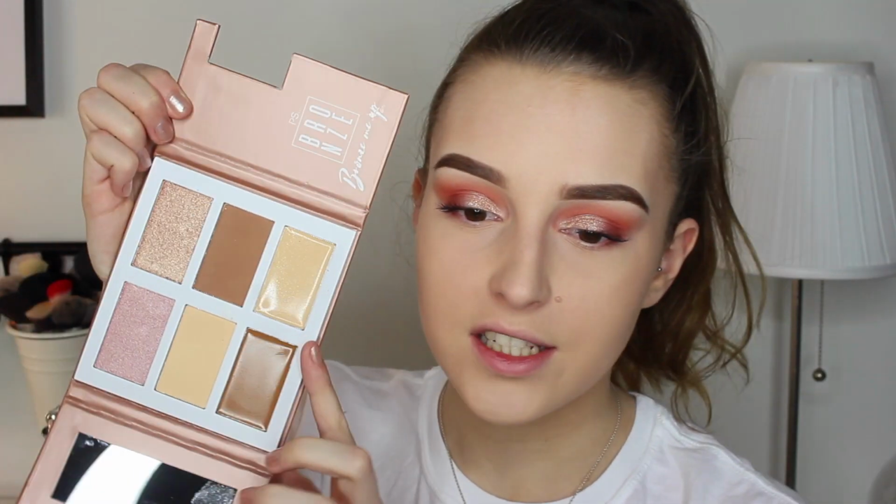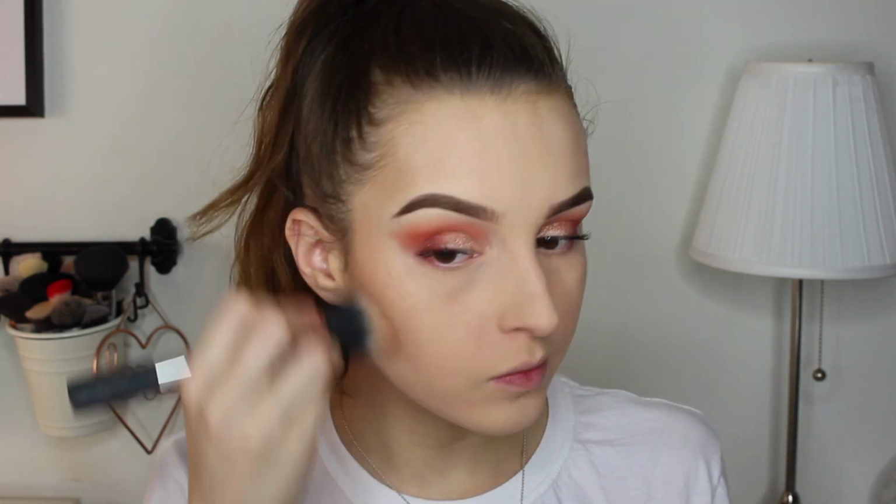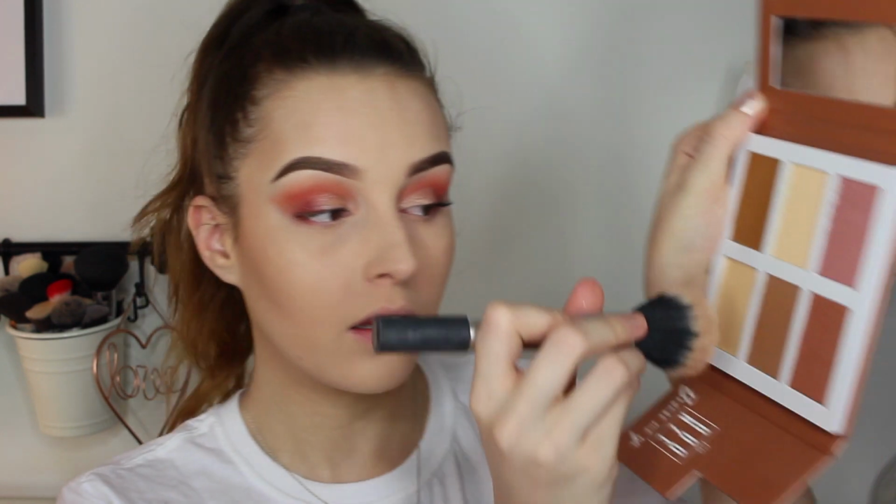Right, so obviously I can't test the cream products because I've already done a cream contour. But I feel like it'll probably be the same kind of formula as the stick one. I'm just going to go straight in with the powder contour here. It looks pretty dark, but we'll see. A little definitely goes a long way. It's very pigmented. I'm literally just tapping, barely taking any product, which I guess is a good thing because it means the product will last longer. But yeah, it's very pigmented.